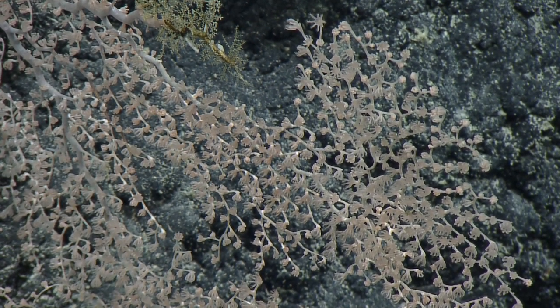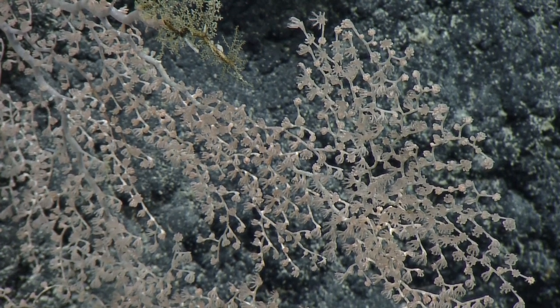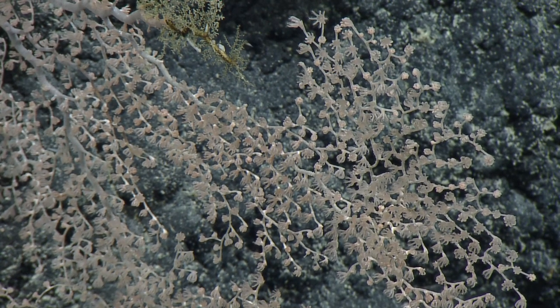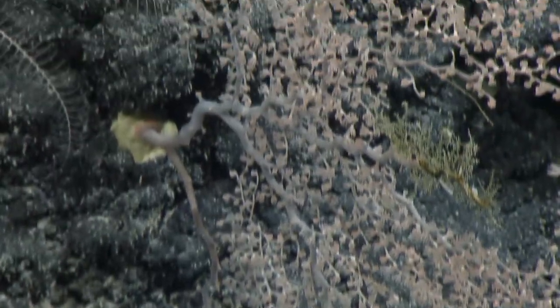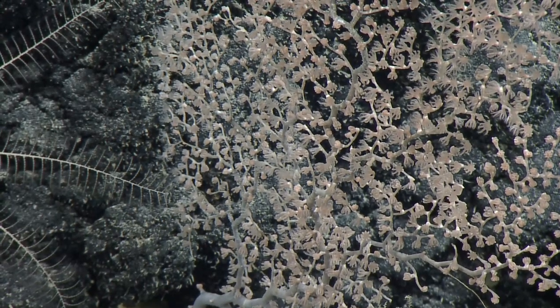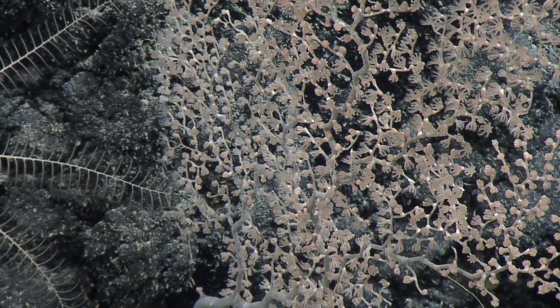Well, there are some planar Chrysogorgids. Okay, I'm less familiar. It is a very unique looking one. I'm looking at the ID guide now, and Chrysogorgia chrysius does look very similar, but it is 3D, whereas this one is different.